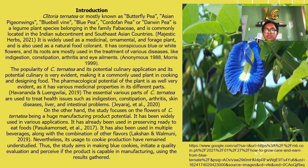Nevertheless, its usage in cookie production has remained understudied. That's why we had a very hard time studying this. We've been studying this for months, and we just have no background on what we have to do now.